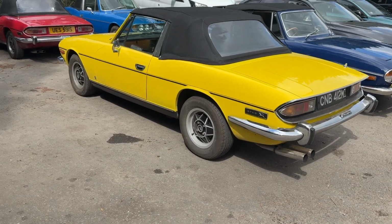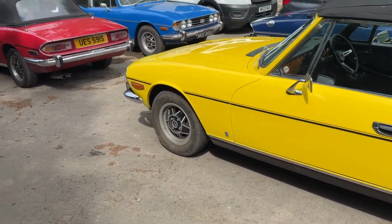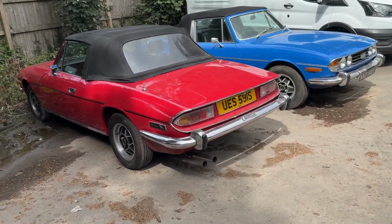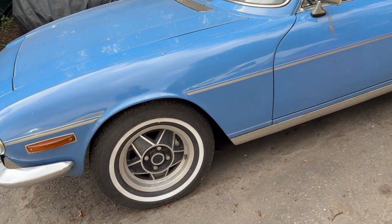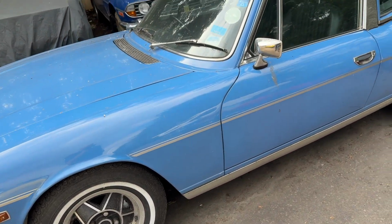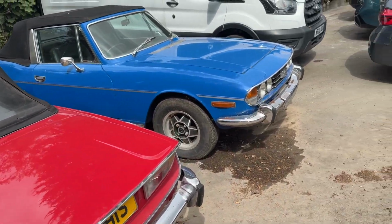And here we have a really good collection of Triumph Stags, as you can see. This one in, I think that's Mimosa Yellow. There's mine, which we'll have a look at in a little while, I'm sure. One or two others here parked up for various bits of work. Love the white wall tyres on these Stags, looks really amazing, I think. Love that look. A couple of others parked up.